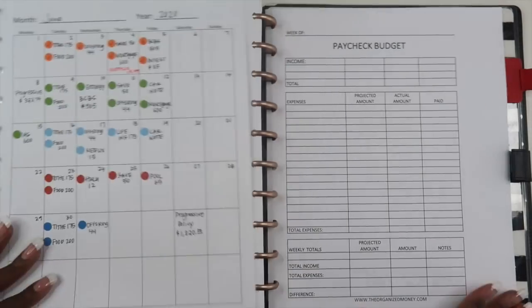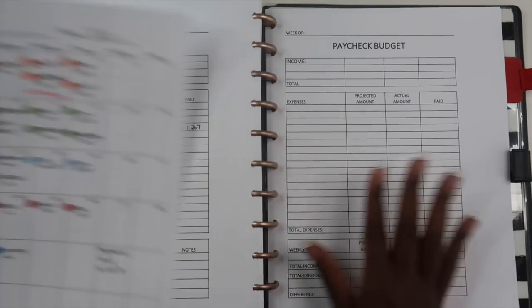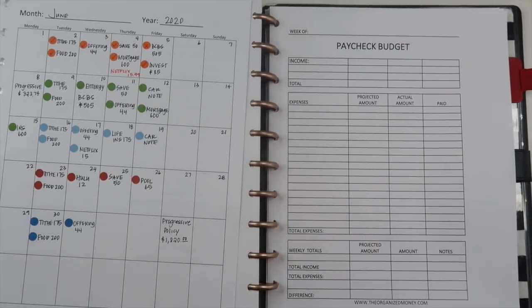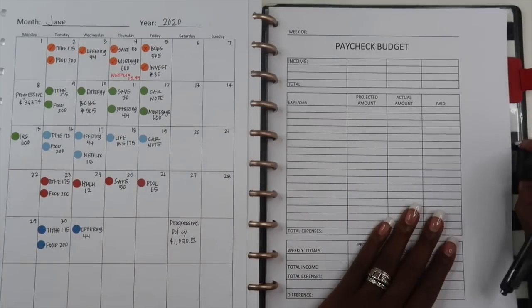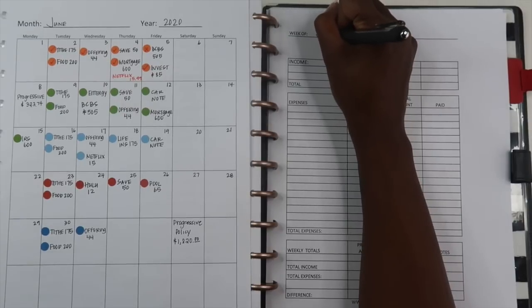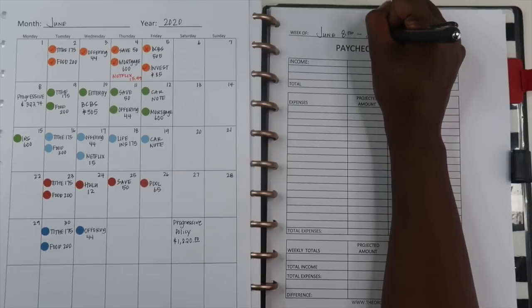I'm also going to pull out an expense tracker sheet so that I can add it behind this one, because I realized I want to have one so I can close out my week a little bit easier. You see how I was kind of struggling trying to remember if my expense tracker was over 1 week or 2 weeks. So I'm just gonna make sure I add it at the top and do it for the current week. So this particular check is going to be through June 8th to June 15th.